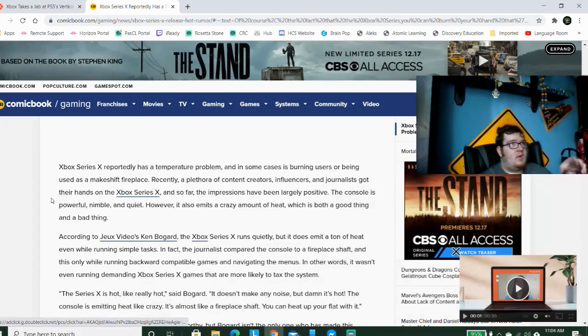I don't understand Xbox's thinking here. They need to make a cooldown system for this console, because if it gets super hot, I don't know, man. It's kind of hard to think what people are going to do here with an Xbox Series X, because I heard it's going to be really hot. So I just want you guys to be warned. If you are getting an Xbox Series X and you start feeling your Xbox getting super hot, like a fireplace, that's going to be really concerning for Microsoft, what they're doing here.